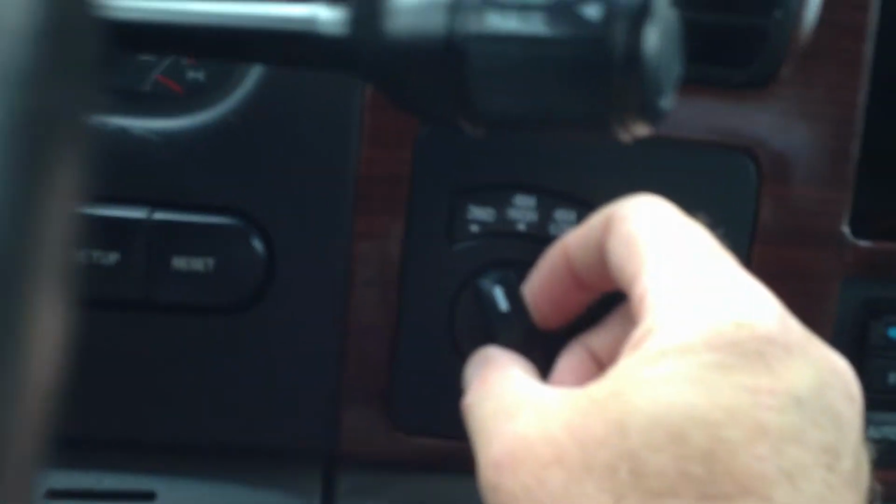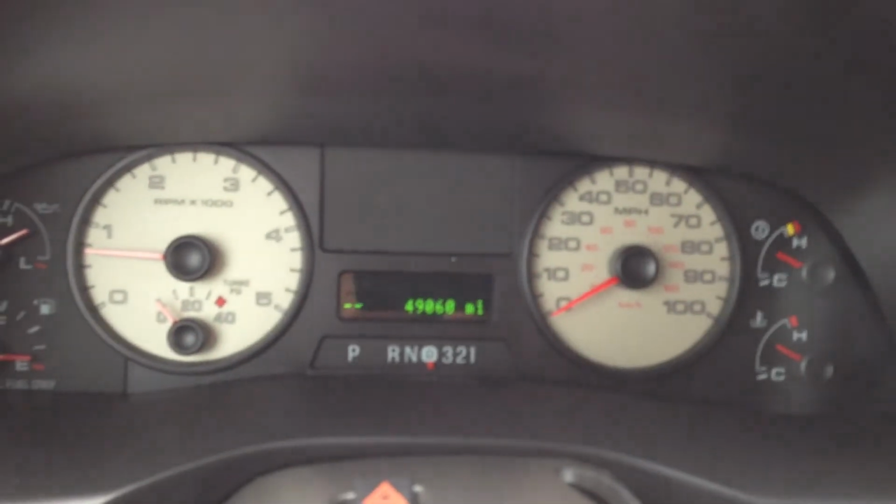My mechanic loves this truck. And I think I understand why. Yeah, it's the miles anyway. Alright, let's see, so we got 49,060 miles. There's all the cluster. Alright, let's go for a ride.